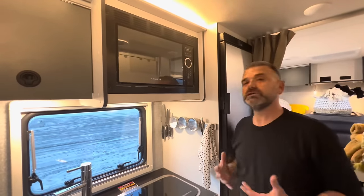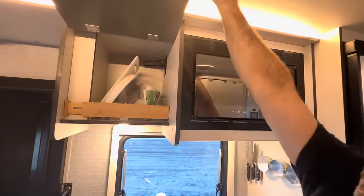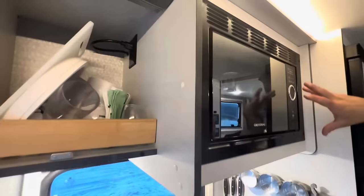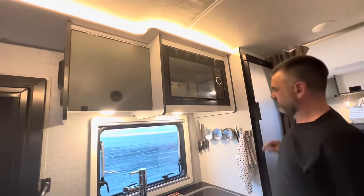Now, let's say you're a person that doesn't enjoy microwaves, don't want to cook. You take these four screws out. You open up this cupboard right here. You unplug your microwave right there. You remove it. And guess what? You can build out a cabinet in there and pick up some more storage. It's that simple. Nothing's hardwired there. So just a little tip for that.